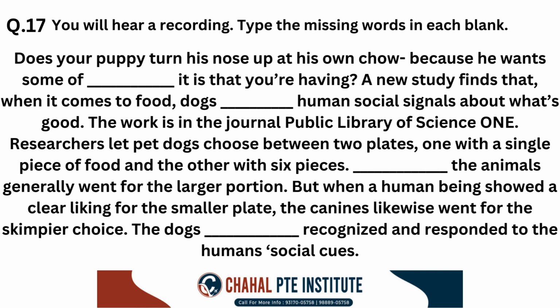Researchers let pet dogs choose between two plates, one with a single piece of food and the other with 6 pieces. Unsurprisingly, the animals generally went for the larger portion. But when a human being showed a clear liking for the smaller plate, the canines likewise went for the skimpier choice. The dogs apparently recognized and responded to the human's social cues.